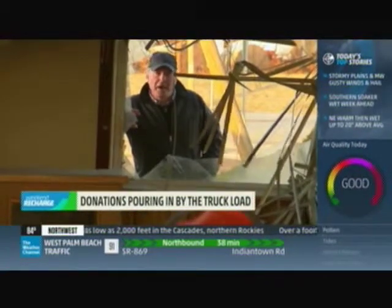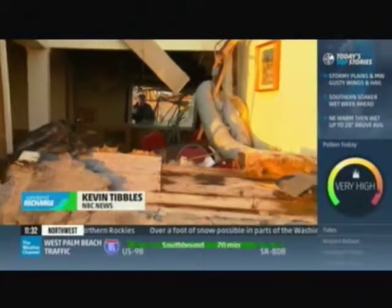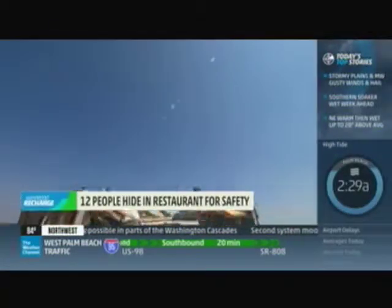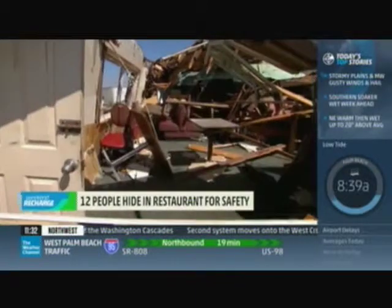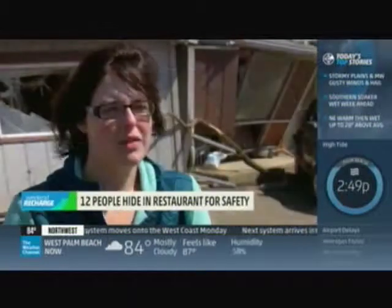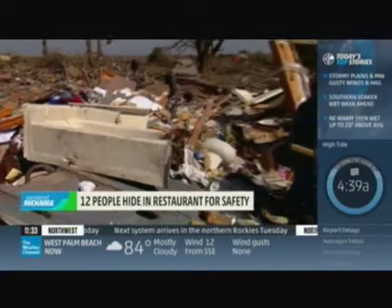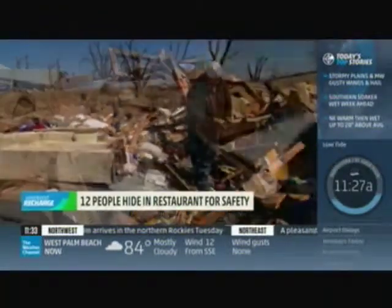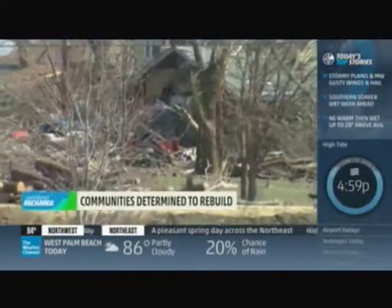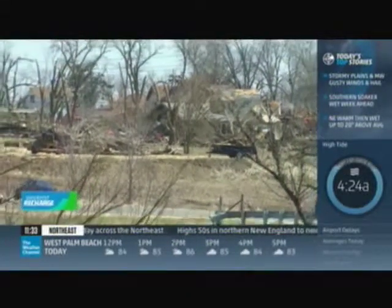Just minutes before the tornado hit, people were enjoying dinner in this restaurant, but when they heard the sirens, they made their way to the basement. It likely saved 12 lives. The 2 top floors were ripped right off, and it was an hour and a half before waitress Melissa Jaime and others would be rescued. It's more than fear, it's just awe and shock. Now, the shock of what happened in just a few minutes is setting in. But people here vow their neighbors will not be alone as they start to heal and rebuild. Kevin Tibbles, NBC News, Rochelle, Illinois.